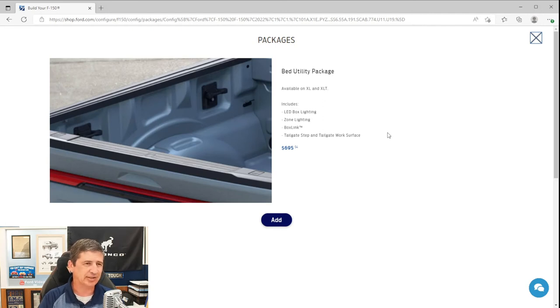You also get the box link system, which you can actually see, that gives you the lockable cleats over here and the plates in the side of the bed. So you can tie things down a little bit different, add some other accessories to it. And you also get the tailgate step, which also includes the work surface. You kind of see that tailgate step there on the top of that. So it's a great package if you want that tailgate step, the work surface, as well as your box link. Even gives you LED box lighting and zone lighting on top of it. It's a great little package for $700 that you can add. Again, optional on the 101A or the 102A Equipment Group.